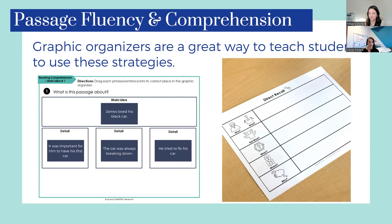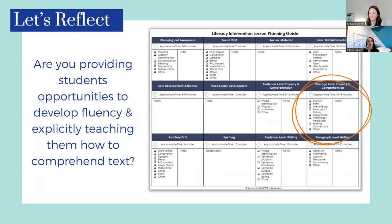So let's take a quick moment and reflect. Are you providing students that opportunity to develop fluency? Are we providing opportunities to explicitly teach them how to comprehend text? It's amazing to be giving passages and then asking comprehension questions, but we also want to make sure that if students are consistently missing questions, we analyze what kind of questions those are and what type of graphic organizer or instruction might be helpful. In the lesson planning guide, we have a few different things that you can think about, to make sure that you are providing that explicit instruction or looking specifically for their ability across those different areas.